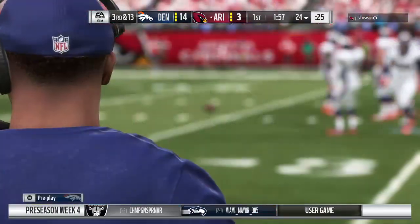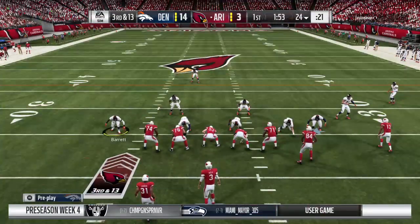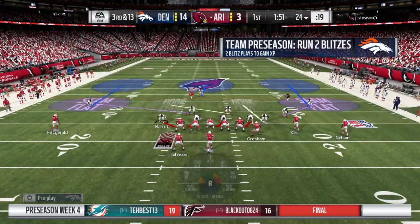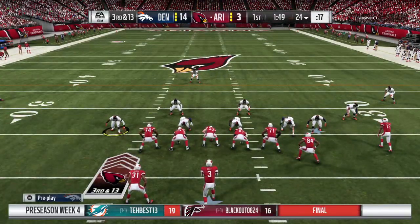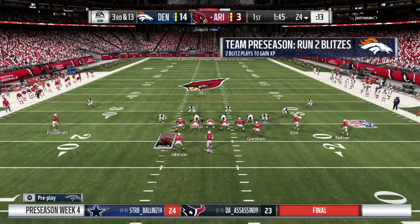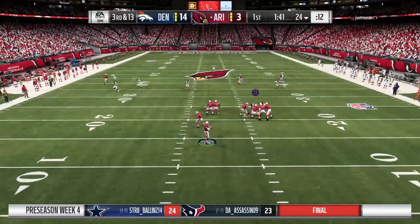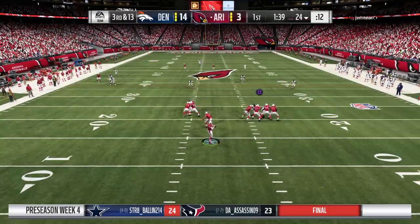But, you know, maybe this game, it's not over yet, but maybe this game can be a learning experience for him. So many different things that he has to pick up on. When to go ahead and flush from the pocket and run. When to get rid of the football, not take the sack. When to just go ahead and go down early and make sure you don't fumble the football. So many things that he has to learn. This game starts the process.